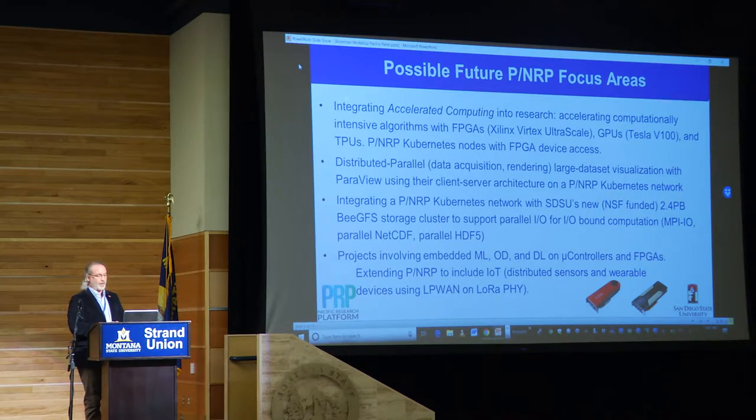Another thing is how to integrate these large parallel storage clusters into the PRP or NRP network. SDSU was just awarded a CC* Storage Award. We have a 2.4 petabyte parallel storage cluster that runs BeeGFS. So these are good technologies where you have computation that's I/O bound, where the wall time is not governed by how fast your CPUs are, how much memory you have, but how fast you can read and write data. And so we use APIs like MPI-IO. I use parallel netCDF, HDF5. So how can we integrate those parallel storage systems into the PRP or NRP network?